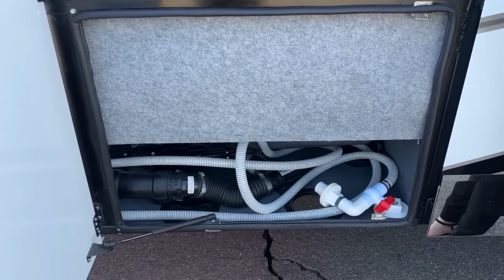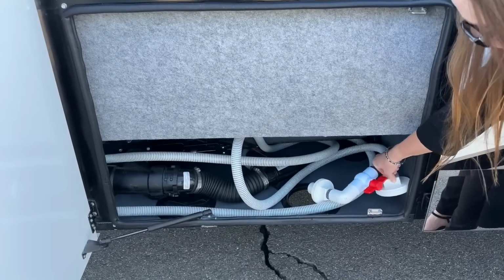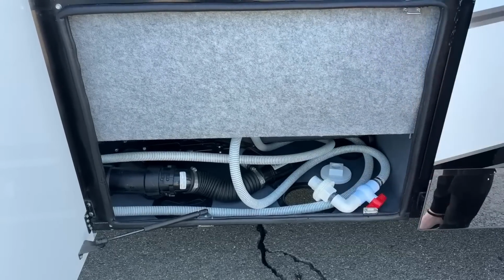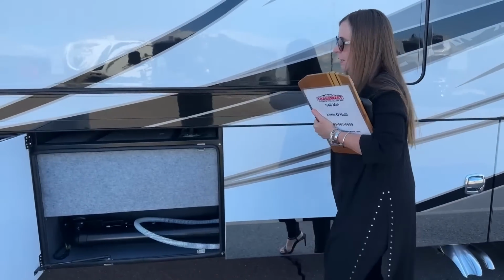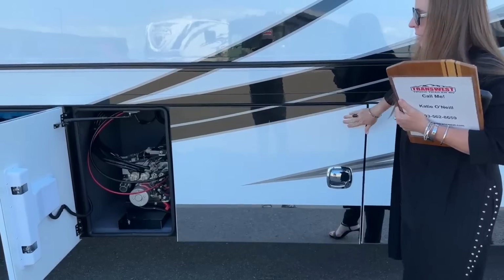There's a grommet to cover, easy to wash out, easy to run, easy to attach, comes with all of the different adapters you'll need to get you ready at camp. And it's got a macerator at each toilet, so it's a dual macerator system, so you don't have to worry about having plugged up water lines. Of course, all of our tanks, gray and black, are heated.